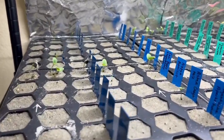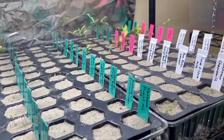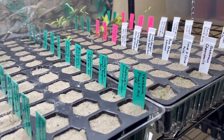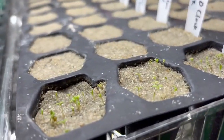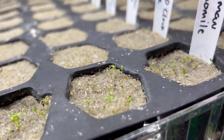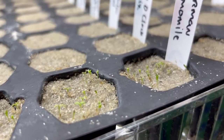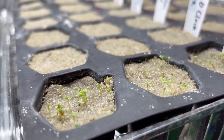And so now I wanted to bring you in here in my grow room to update you on all the little things, the seeds that I planted. All these are flowers. Look at how tiny that chamomile is. They have the tiniest, tiny seed. And then the little sprouts are all tiny too.